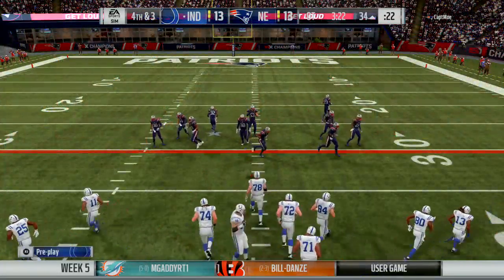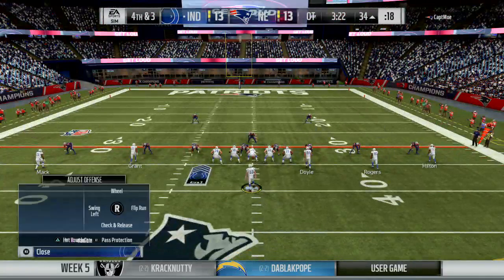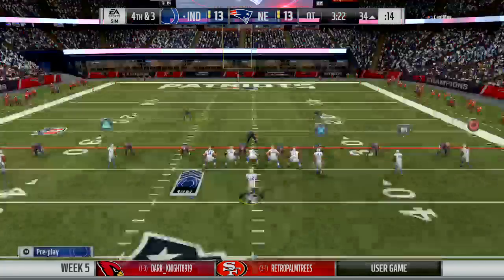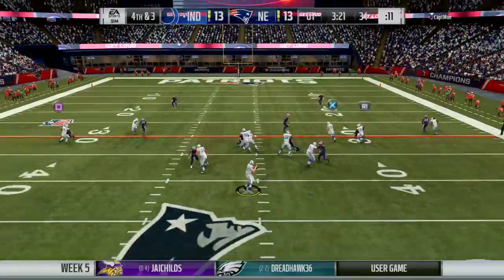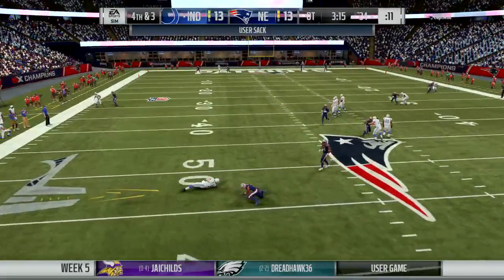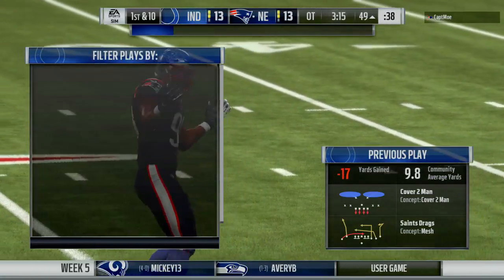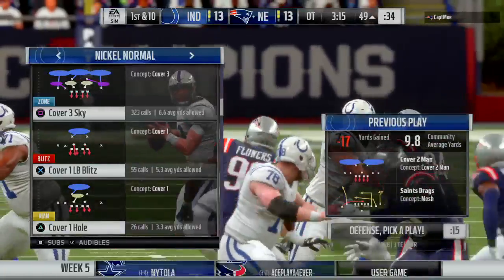So a big move here, playing to win in overtime. They're going to go for it on 4th down. They snap it to Locke. Being chased, and a big loss here as he's taken down. The Colts unable to convert here on 4th down. And it'll be a turnover on downs.